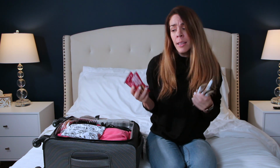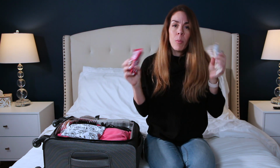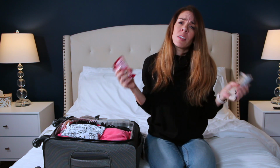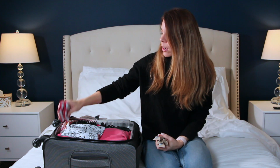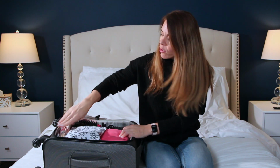Another great tip is to pack some snacks to eat. Disney can be really expensive, so when you have little granola bars and some little cookies like this already in your bag, you're gonna save a little bit of money and you always have a snack on hand in case you do get hungry. So I'll just throw a bunch of these into my suitcase.